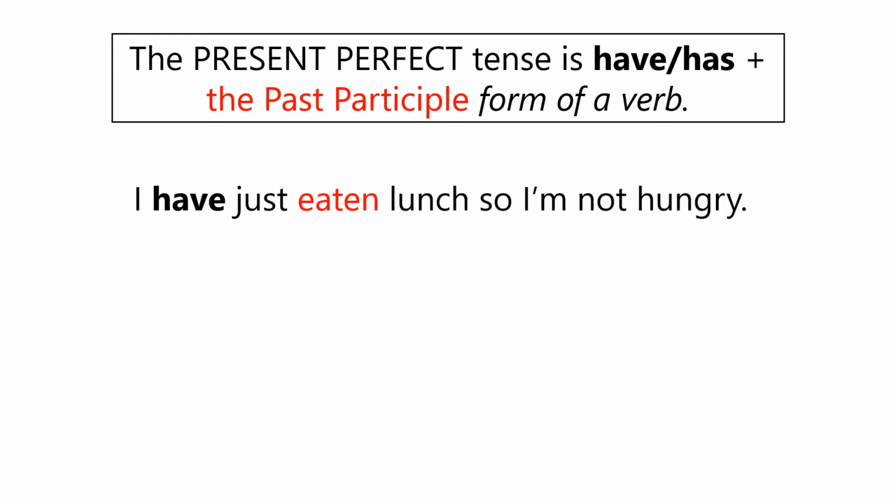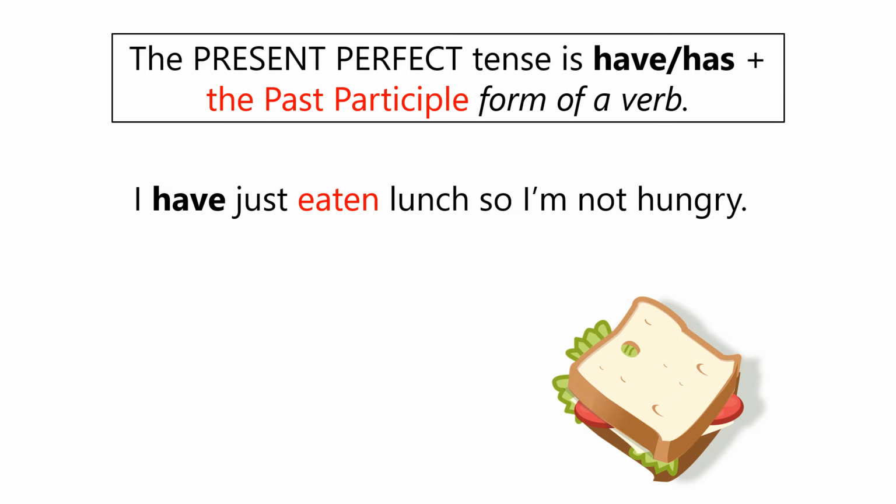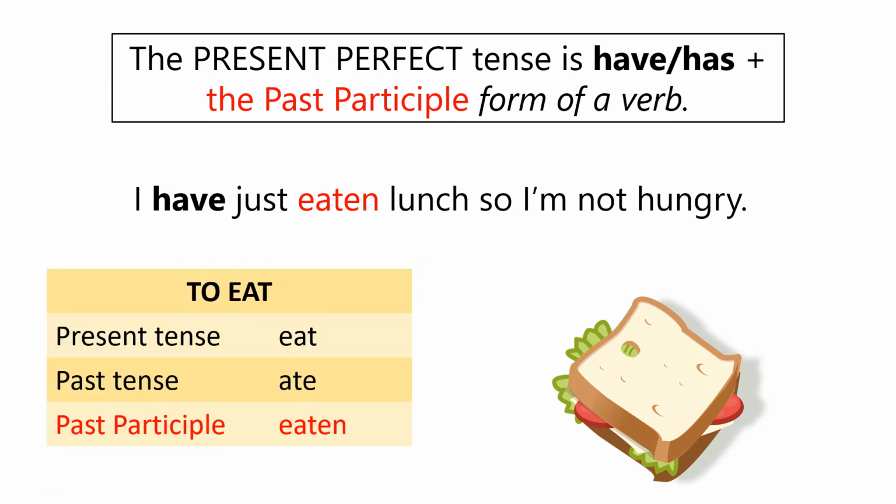I have just eaten lunch, so I'm not hungry. Eaten is the past participle of the verb to eat.